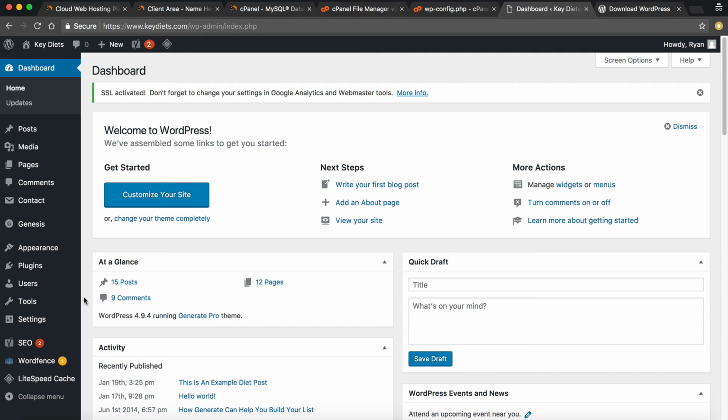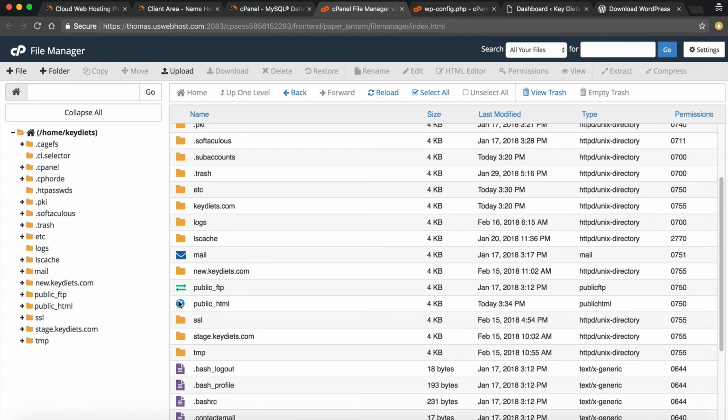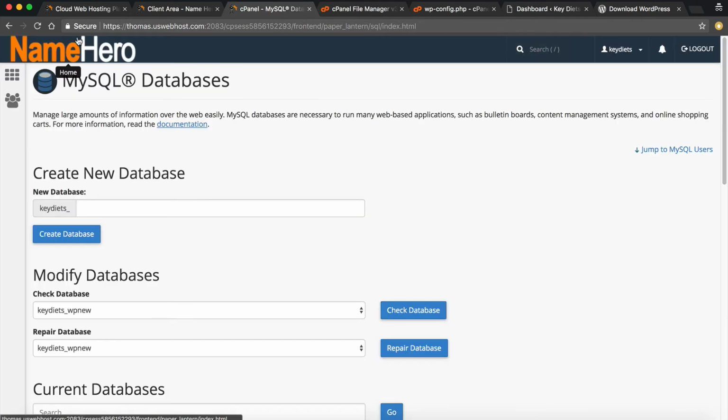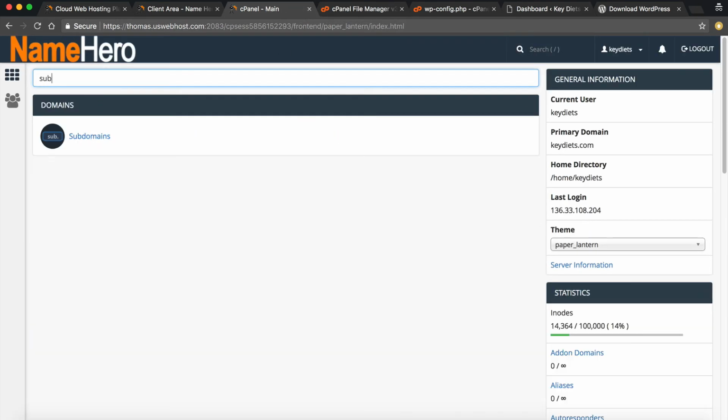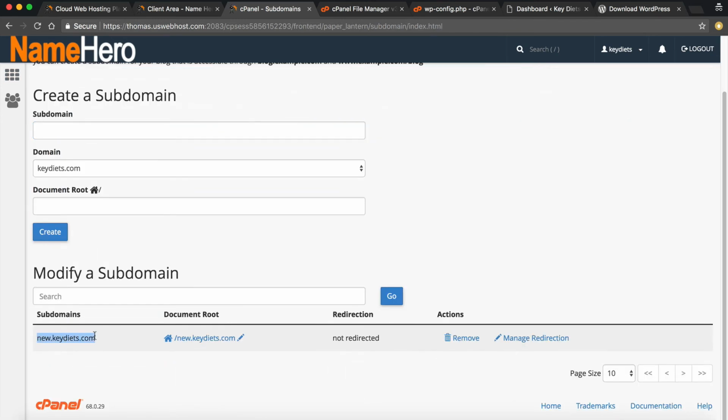Now, we have seen cases where customers do all of this and they still have a hacked website. They still have malware. So let's go back to our file manager and talk about this. Remember, we replaced all the core WordPress files here. Now, if you have subdomains, so this account here, we can go here, click subdomains. You can see we've got a new.keydiets.com that we originally set up for a staging area.